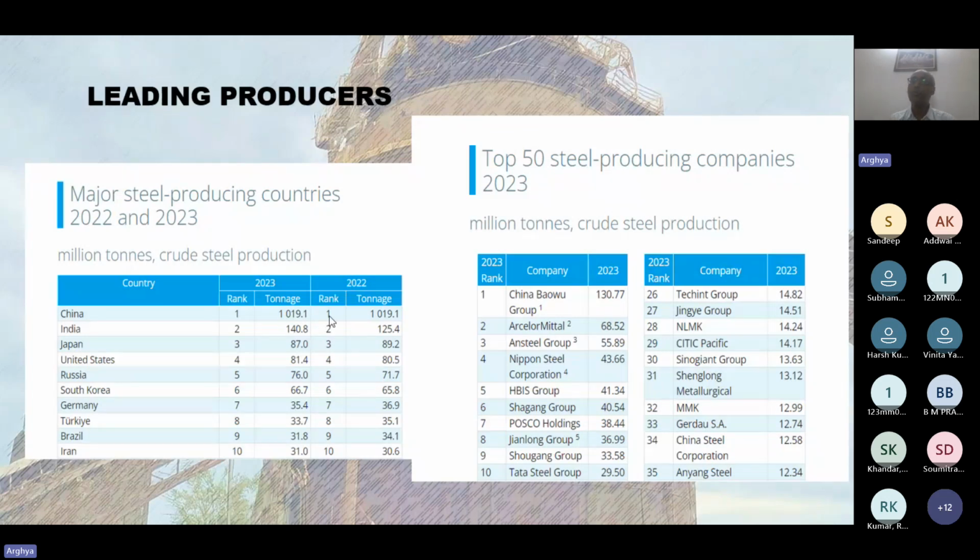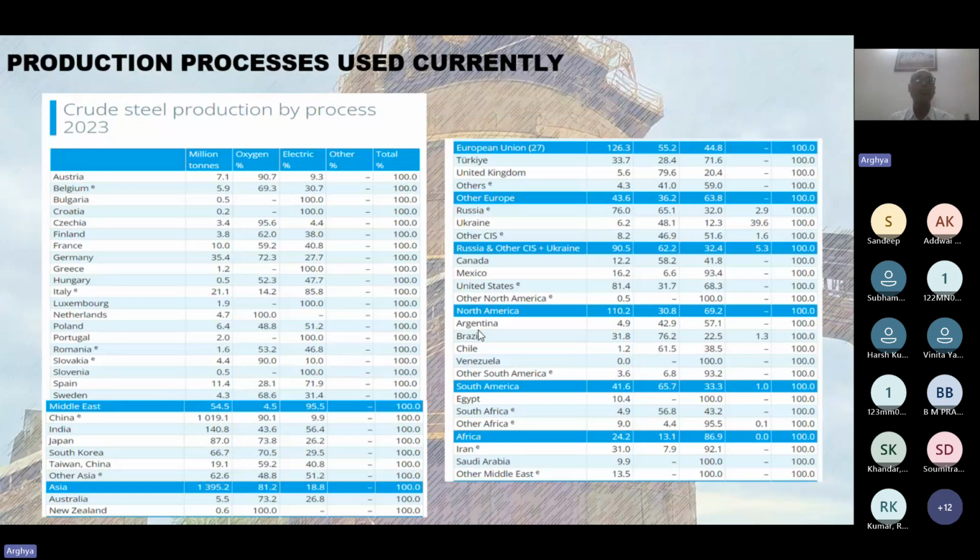If you see the top steel producing companies, China's Baowu Steel Group is almost producing India's production. India is producing 140, and one single company in China is producing that. That is why we need to buck up and produce. ArcelorMittal has a presence in India, and ArcelorMittal and Nippon Steel clubbed together have started their business in India also. As an Indian group, Tata Steel Group is in the 10th position, producing around 30 million tons in 2023.